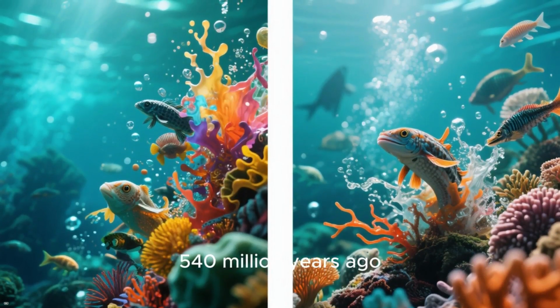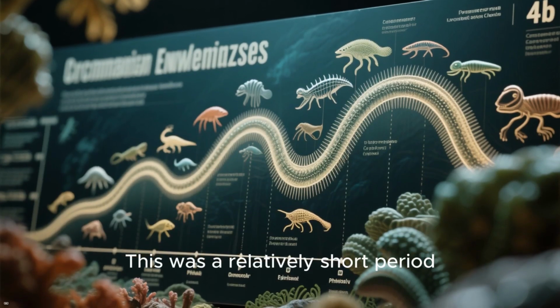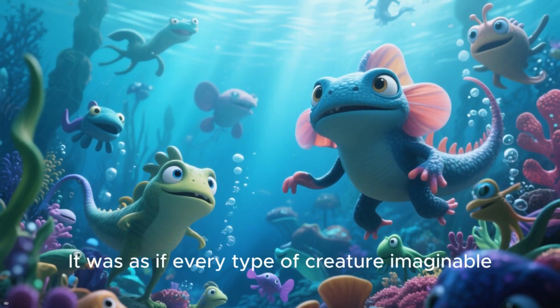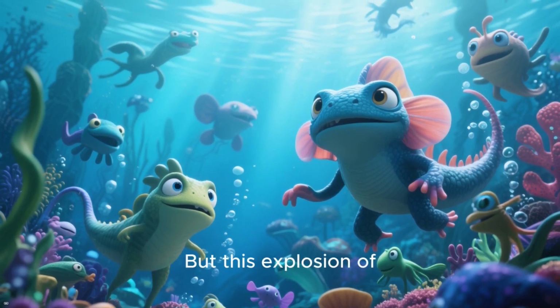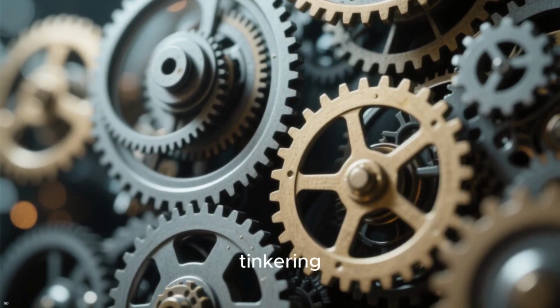540 million years ago, the Paleozoic era kicked into high gear with the so-called Cambrian explosion. This was a relatively short period of time when most of the major animal phyla we see today first appeared. It was as if every type of creature imaginable just suddenly emerged onto the scene. But this explosion of diversity didn't happen overnight. It was the result of millions of years of evolutionary tinkering.